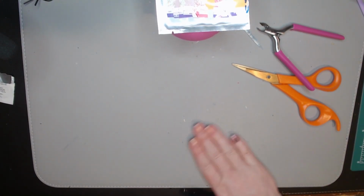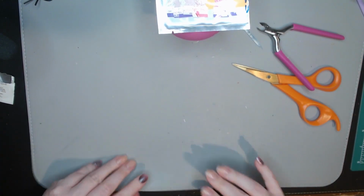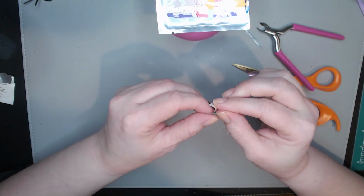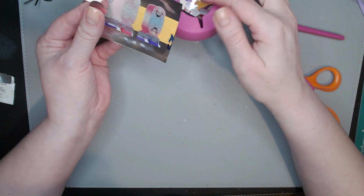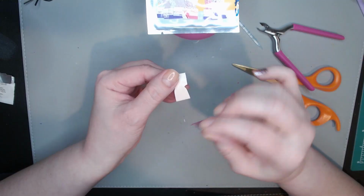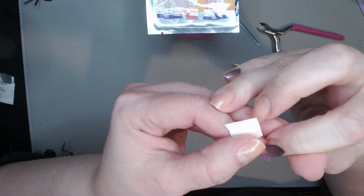That must have been an older set of that because it looks like it stained it red, which makes me think this is one of the original sets of this. See? I hope it doesn't stain my nails that color.